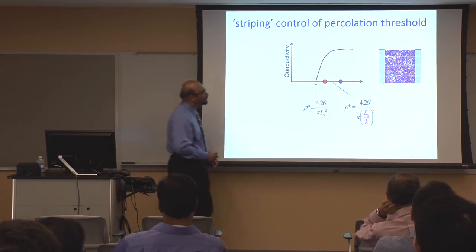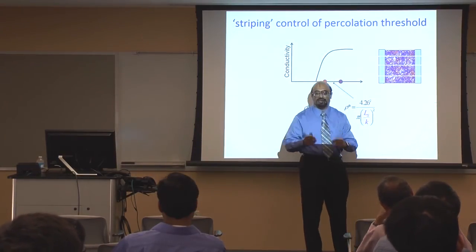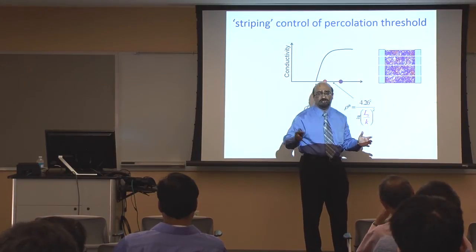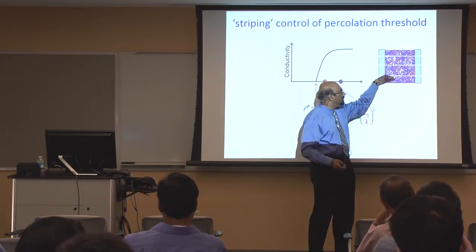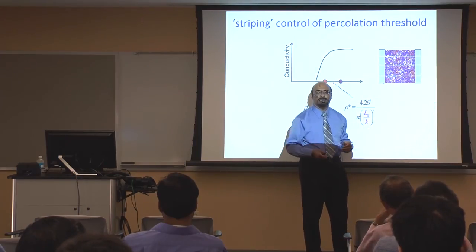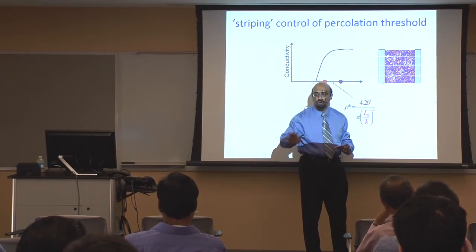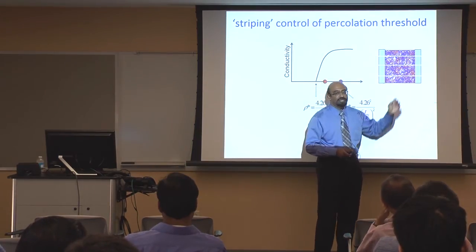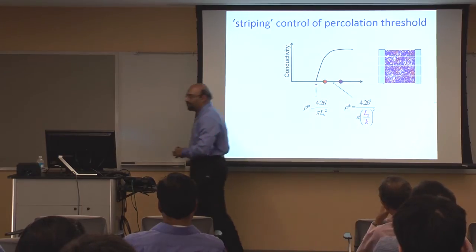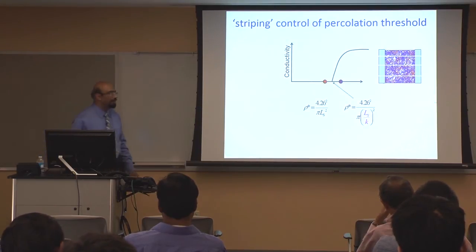Assume that you cut the transistor into a bunch of parallel channels. For normal transistors, nothing will happen, because if you cut it into, let's say, 4 pieces, the current is 1/4, you sum them up, and the current is the same as before. Normal Ohm's law would say cutting a channel in the middle does you no good. But that's not the case for carbon nanotubes, because any time you cut it, you can move the percolation threshold.